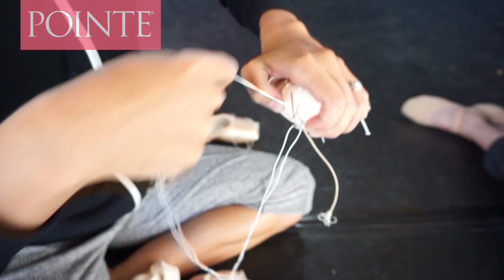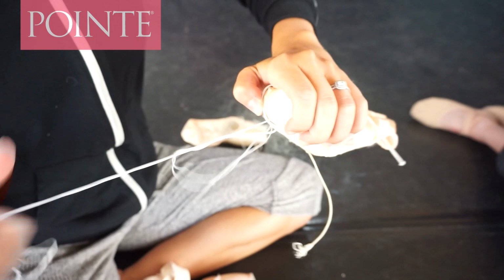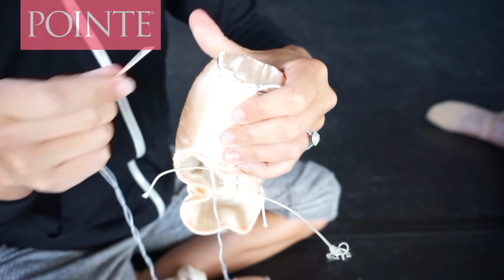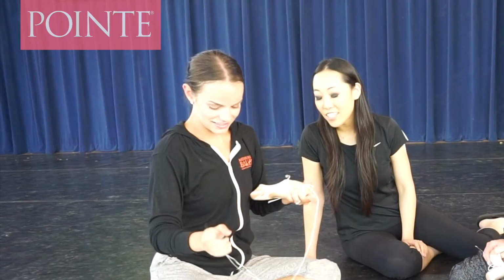It's efficient. And then you go next one, and then you wrap two circles around. Oh, you do two? Yeah. And then pull it through and tighten it. I've seen one other dancer do something similar to this, but she used a little piece of ribbon instead of the elastic. But this is good. This is easier. It's thinner. And then you just do it all the way around the whole shoe. Let's cut it.